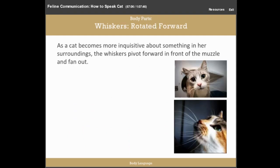As a cat becomes more inquisitive about something in her surroundings, the whiskers pivot forward in front of the muzzle and fan out. When the whiskers are rotated forward, the cheek pads also swell out as the muscles pull the whiskers into position. This is done when excited, showing interest, or hunting prey.